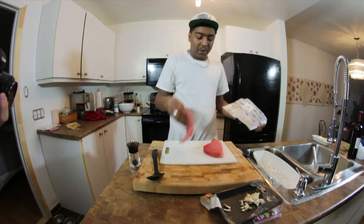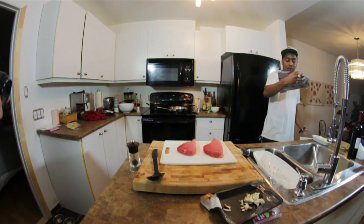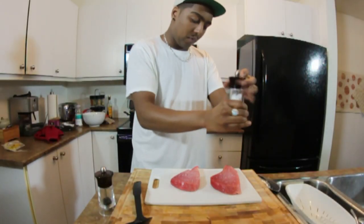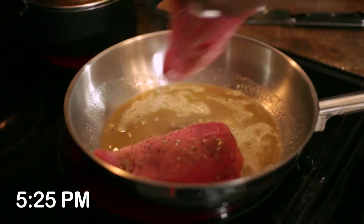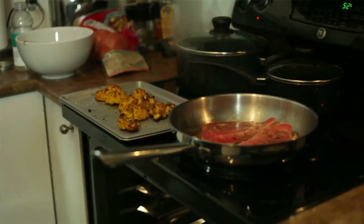I have two nice pieces of fresh tuna. Salt. It's only going to take about 2 minutes on each side. It really shouldn't take that long, so. But yeah, anyways, I do have it.